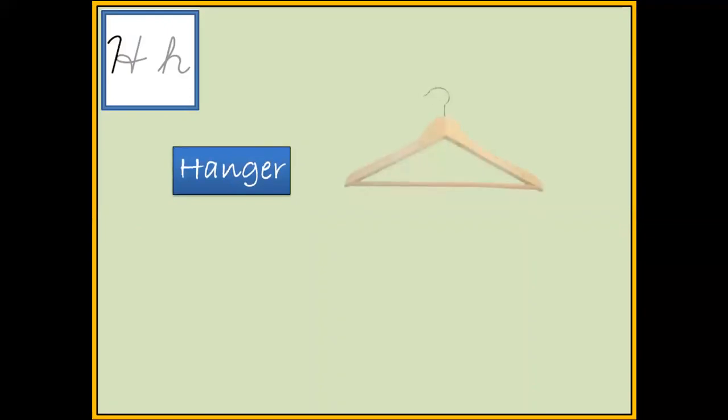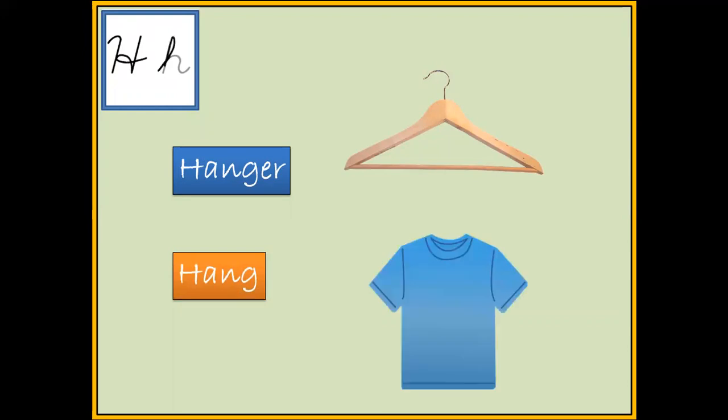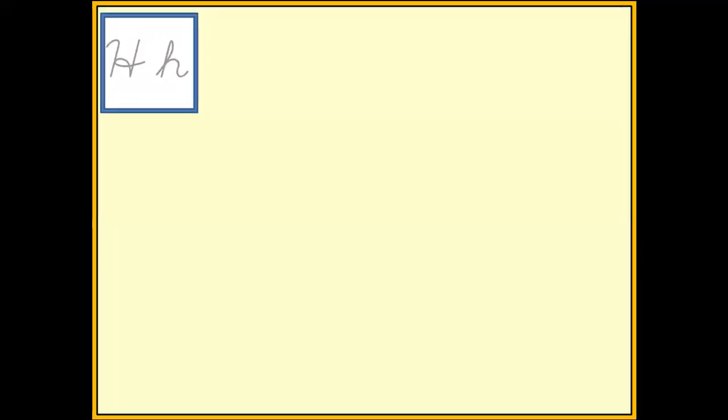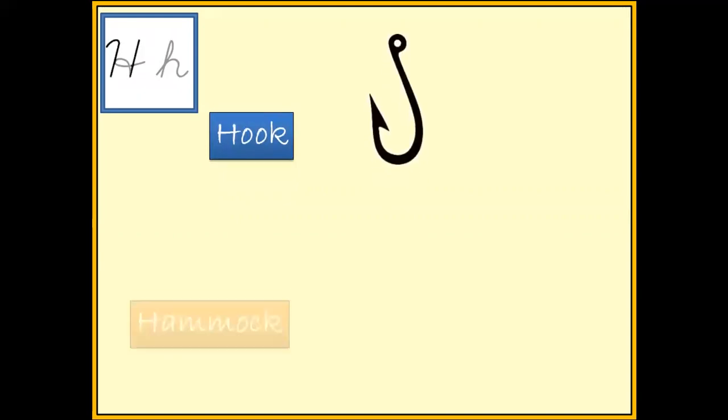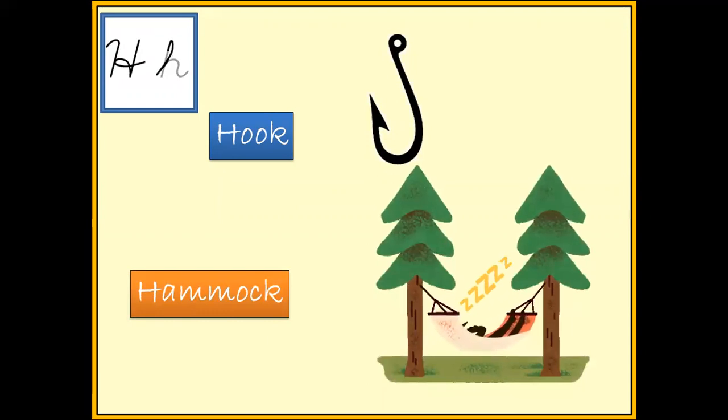Ha. Hanger. Ha. Hang. Hang your clothes on hanger. Ha. Hook. Ha. Hammock. Tie this hammock on hook.